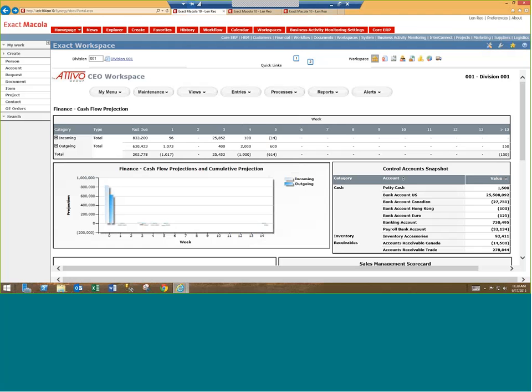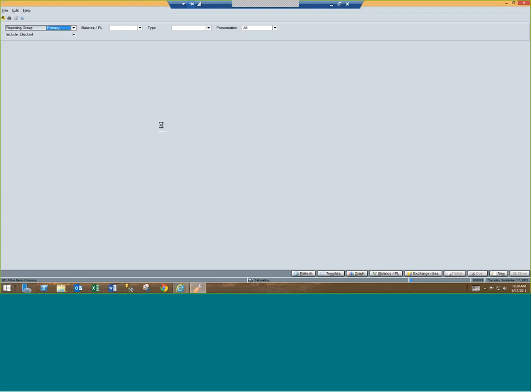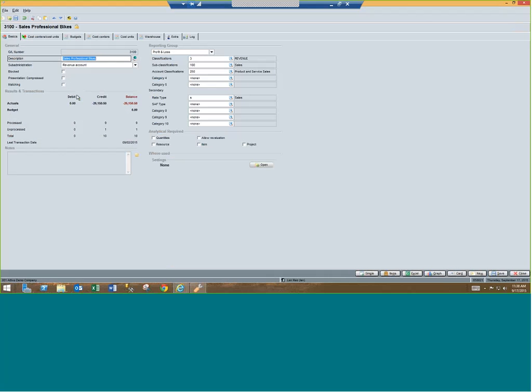Okay, a couple of the things that I mentioned that I wanted to quickly show you was the general ledger account structure. For those that are on Progression, this is going to be very different. For those that are on Macola ES, I apologize, this is pretty small, but this is a very different departure from the Progression format. Notice when I open up this particular account, sales, professional bikes, when I set it up, I told it that it was a profit and loss account. I want it grouped within revenue, a subclassification of sales, and a further subclassification of product and service sales. In this manner, I'm telling it from a basic financial statement perspective, this is how I want it grouped.